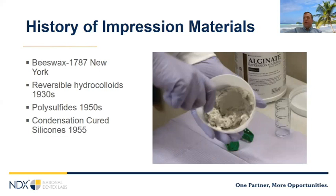Beeswax was the first impression material. I'm sure you guys probably know. It seemed to crop up in Paris in the 1750s, and by 1787, we have an advertisement from New York of a dentist who was taking impressions with beeswax.